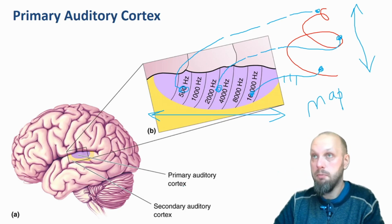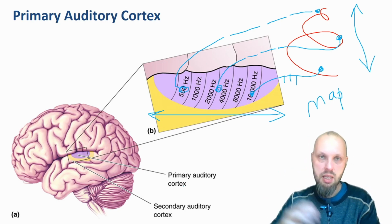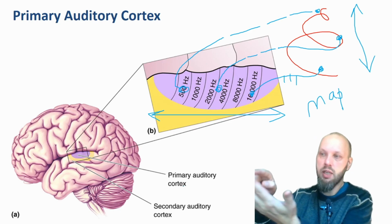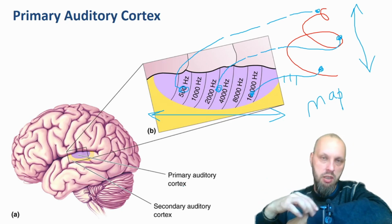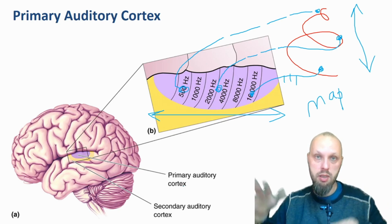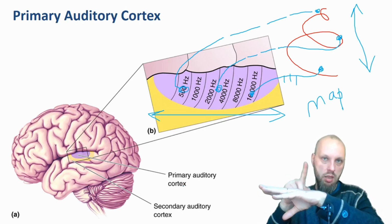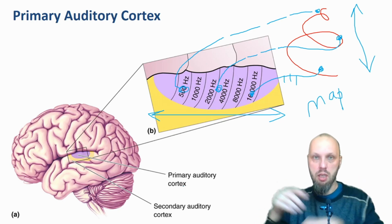Think of a little bug running on your skin. That's not a pleasant idea, but imagine that something is moving on your skin. Ew! But it will activate your finger first, and then it will activate the skin of your hand, and then the skin of your wrist, and then your arm, right? So if you want to reconstruct the movement of this something against your skin, you really want to compare this to that, this to that, this to that. That's why we have a map that represents our skin in the brain.